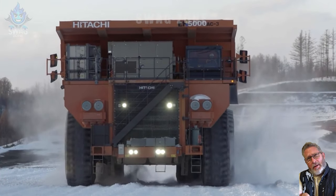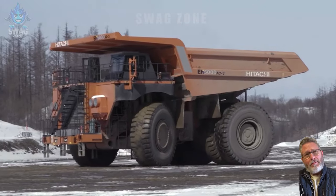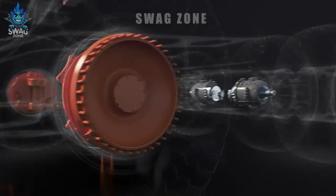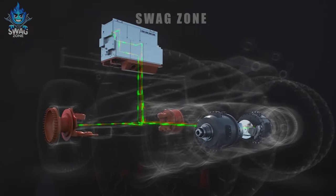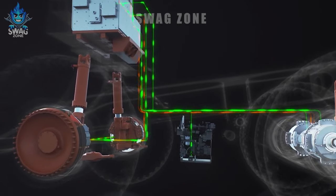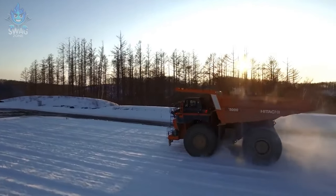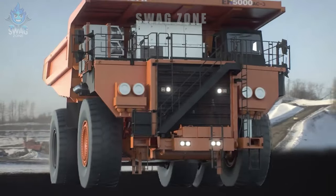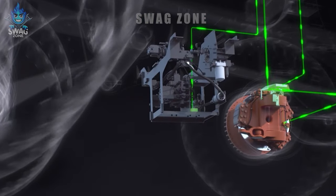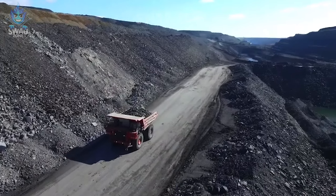Five, Hitachi A5000AC3. Let's talk about the Belaz 75306, an impressive truck that combines power, efficiency, and versatility. With a payload capacity of up to 290 tons, this mining truck excels in extreme operating conditions. Its innovative design and advanced technologies optimize fuel consumption while maintaining high productivity. The Belaz 75306 is engineered to withstand the harshest environments, ensuring reliable performance in challenging mining operations.